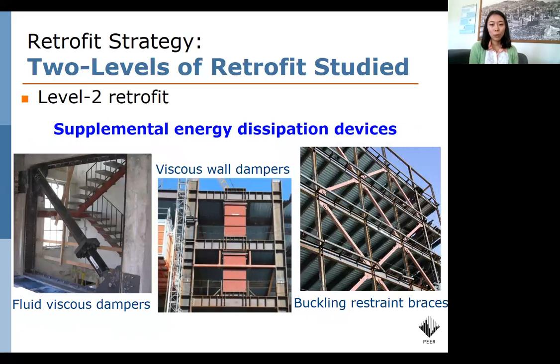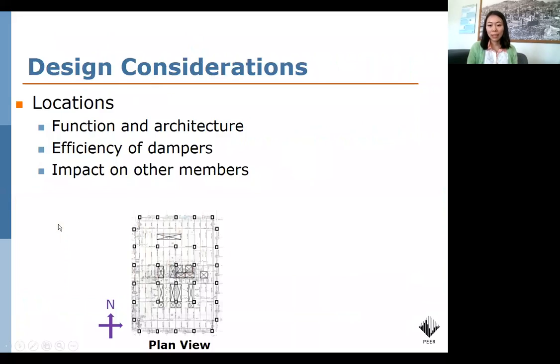In the level 2 retrofit, I mainly focused on using supplemental energy dissipating devices. There are 3 devices that were examined, including the fluid viscous damper, the viscous wall damper in the middle, and also the more traditional buckling restraint braces. Among these 3, the fluid viscous dampers have the most out-of-phase property and the least interaction with existing structural members, and thereby turned out to be the most promising solution for improving the structure performance. So I will talk about the design of the fluid viscous dampers in detail shortly.